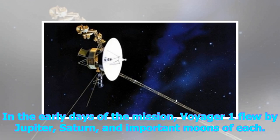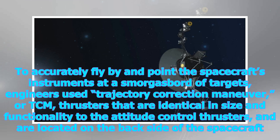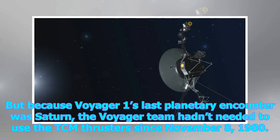In the early days of the mission, Voyager 1 flew by Jupiter, Saturn, and important moons of each. To accurately fly by and point the spacecraft's instruments at a smorgasbord of targets, engineers used trajectory correction maneuver, or TCM, thrusters that are identical in size and functionality to the attitude control thrusters, and are located on the backside of the spacecraft. But because Voyager 1's last planetary encounter was Saturn, the Voyager team hadn't needed to use the TCM thrusters since November 8, 1980.